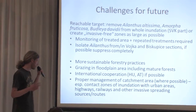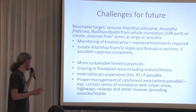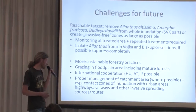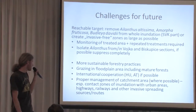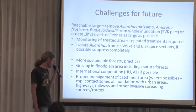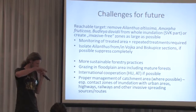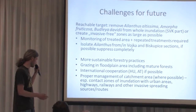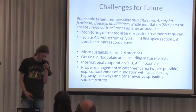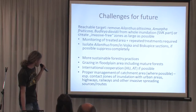And of course, for future use of this inundation and to stop future spreading of invasives, more sustainable forestry practices should be used, especially to reduce planting of hybrid poplar plantations. Also consider grazing in floodplain areas, including mature forests. International cooperation would also be very good. And also proper management of the catchment area, especially the contact zones, for example, where the river flows through cities or near highways or railways, because especially on highway embankments in Slovakia, these invasives were planted in the past, so they pose a problem. Yeah, and that's all.